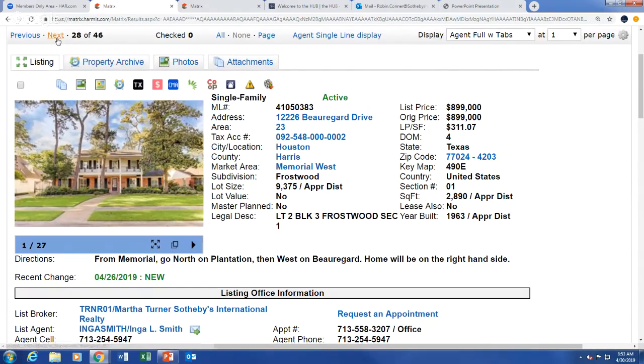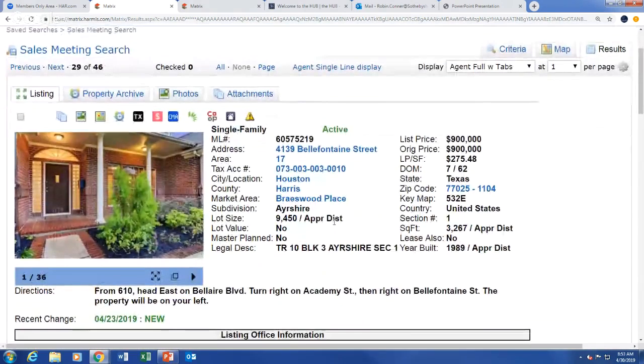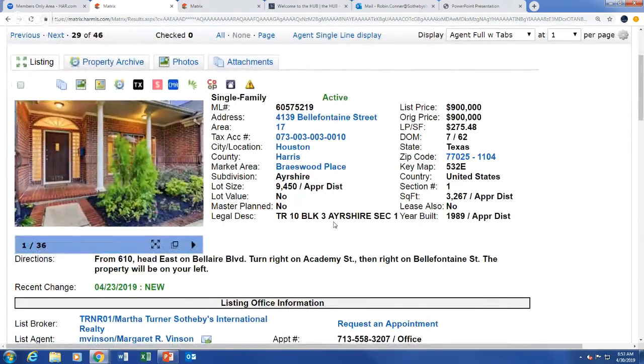Will you be holding it open Thursday? I think I will. I had it this past Sunday, which was the first showings, and we had a lot of traffic.